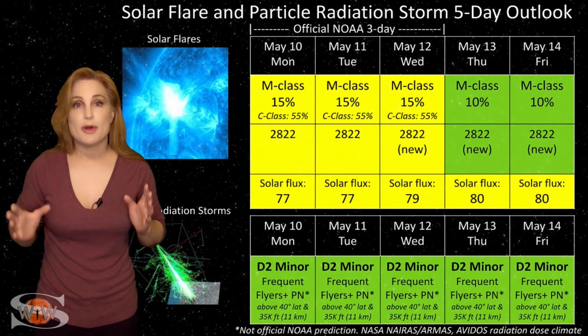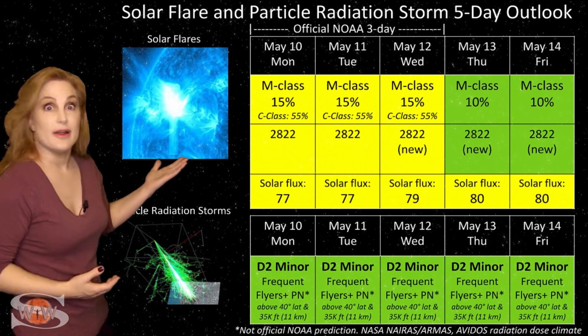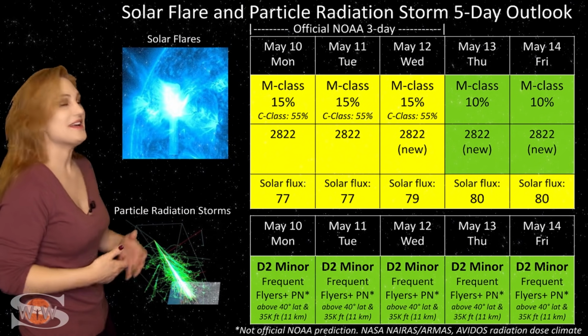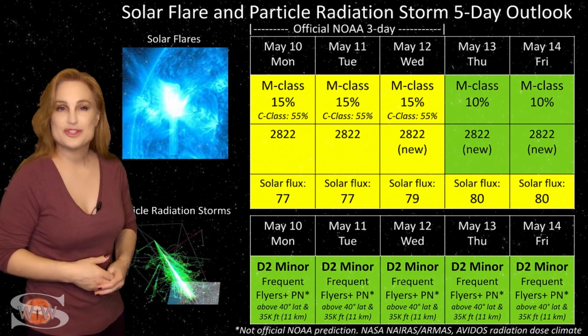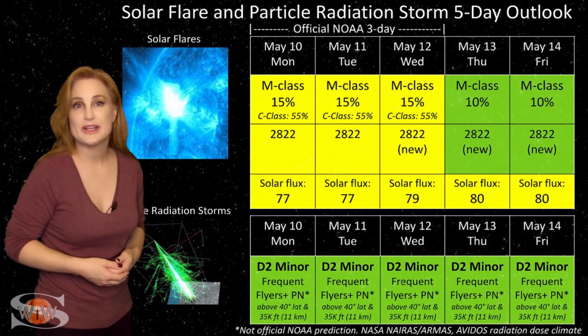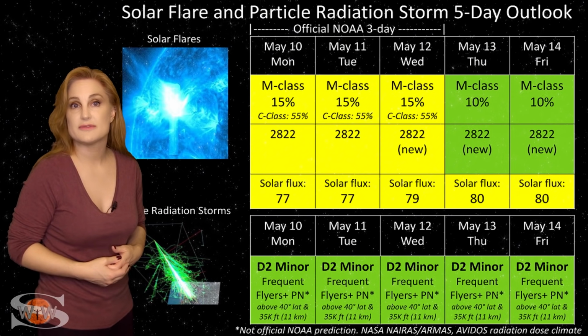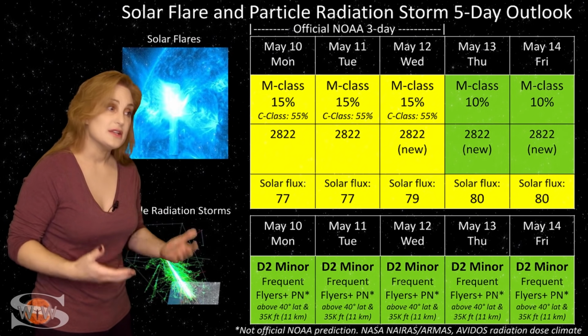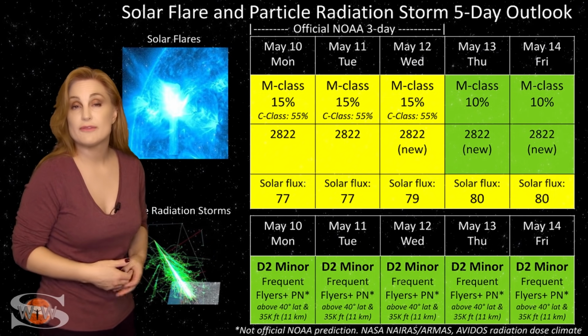Switching to your solar flare and particle radiation storm outlook over the coming week, look at this. Not everything is in the green. When was the last time I was actually able to say that? We actually do have a tangible M flare threat risk this week, and this is due to region 2822. This is the region that actually fired off an M3.9 class flare just a few days ago, and this region continues to be busy. It's firing off C-class flares quite frequently.